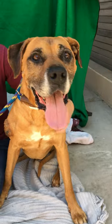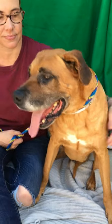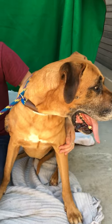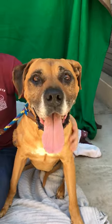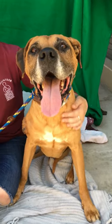This handsome guy is Milo. Milo's ID number is A5304583. Milo is a 10-year-old boxer mix who came into the shelter as a stray on 7/28. So he's been here a little bit over a month.